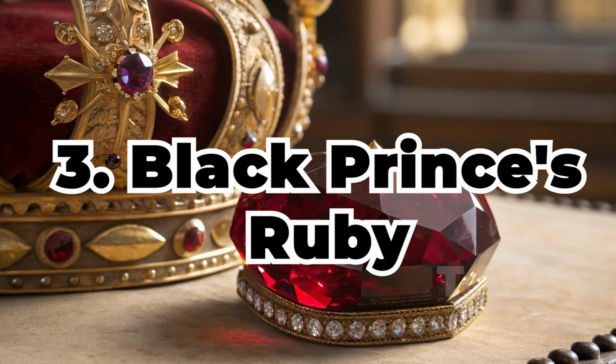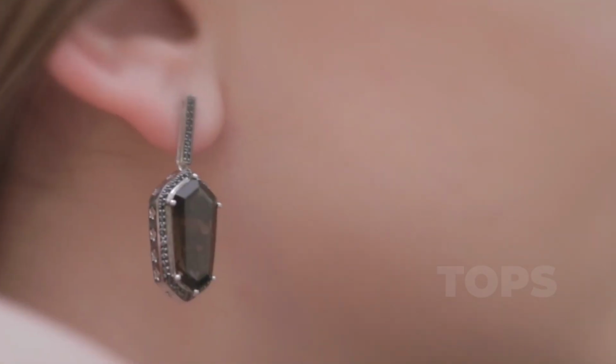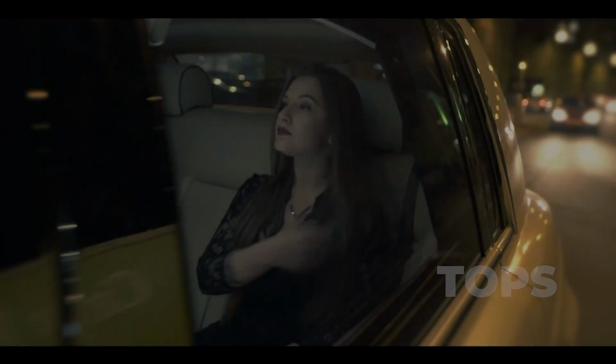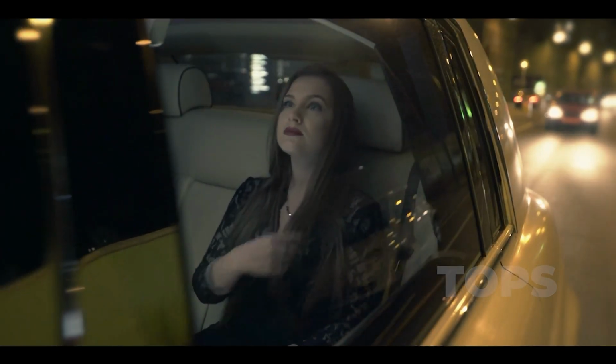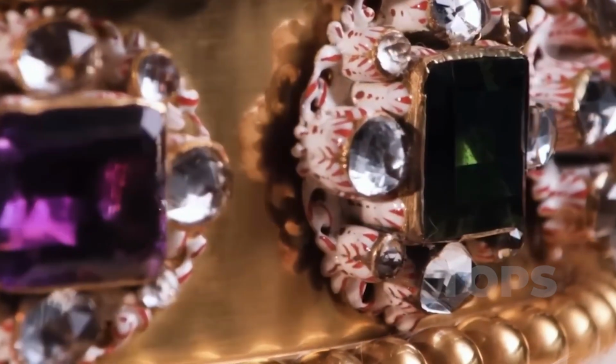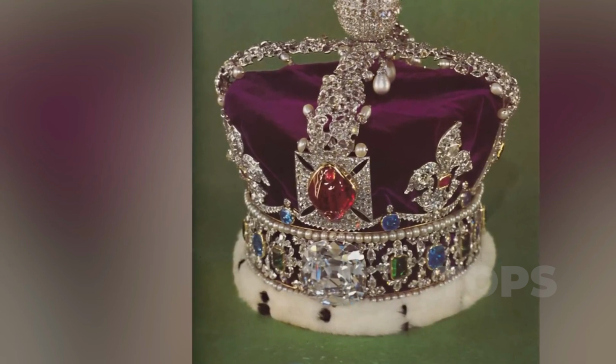Ranked 3, the Black Prince's Ruby, a jewel of power and survival. The Black Prince's Ruby is a red spinel weighing approximately 170 carats, prominently set at the front of the imperial state crown of the United Kingdom. The gemstone is irregular, measuring about 5 centimeters in length, and was once drilled to be worn as a pendant. The hole was later filled with a smaller ruby.